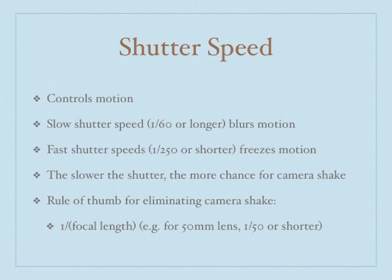Generally speaking, the rule of thumb for eliminating motion, if you don't want that motion blur, and this also applies to camera shake, because the longer you have the shutter open, the more chance that you'll jostle the camera and it'll make everything all blurry and weird. The general rule of thumb is a shutter speed as close to the inverse of your lens's focal length as possible. That's how many millimeters your lens is. So for a 50 millimeter lens, you'll want to set your shutter speed to 1/50th or greater, so typically 1/60th or something. That is a good rule of thumb for avoiding the chance of camera shake.